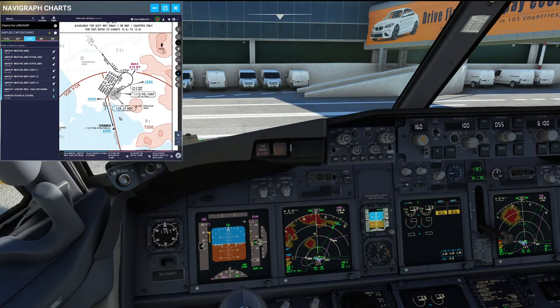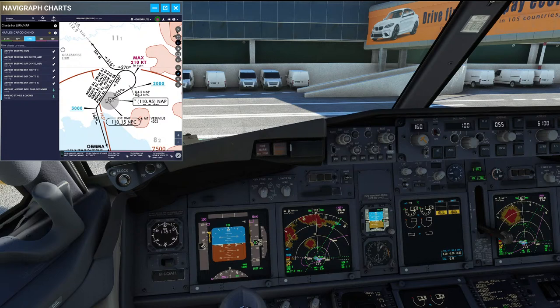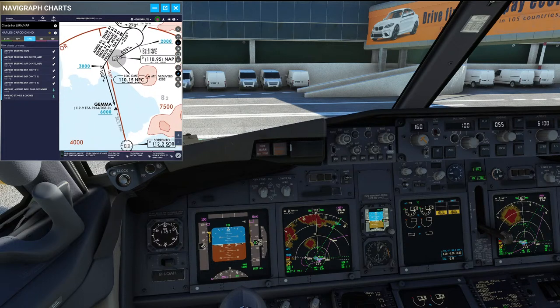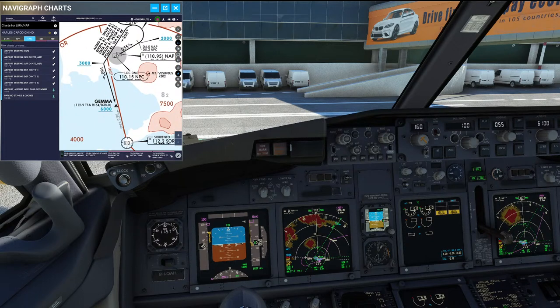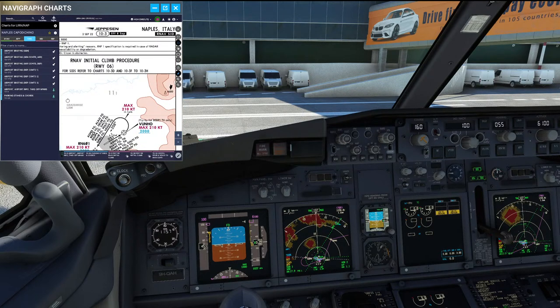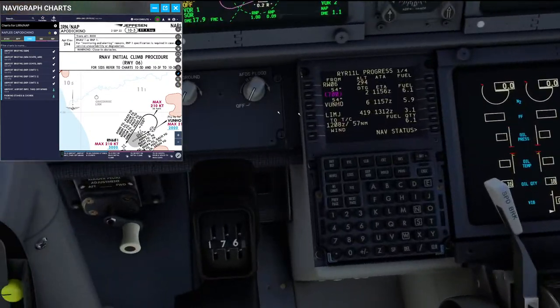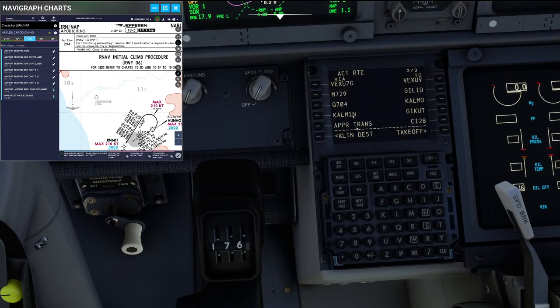So, for the routing, I'll quickly go over the conventional before we start with the FMC. So the conventional is straight ahead to 4.5 DME Napoli, above 2,000 feet, maximum 210 knots. Turn left heading 208 until 3,000 feet, and then left to Mount Gamma, and from there we are going to join the RNAV. Let's have a look at the RNAV chart now, which is on plate 10-3, effective 8th of September. And in the FMC, we then have runway 06 with the Vexus 7 Golf departure.